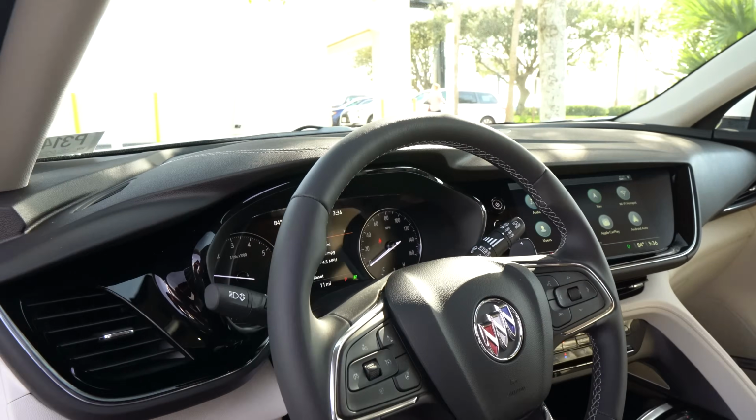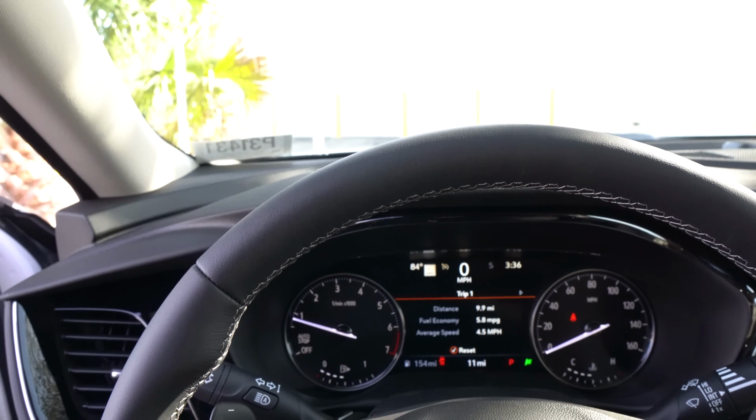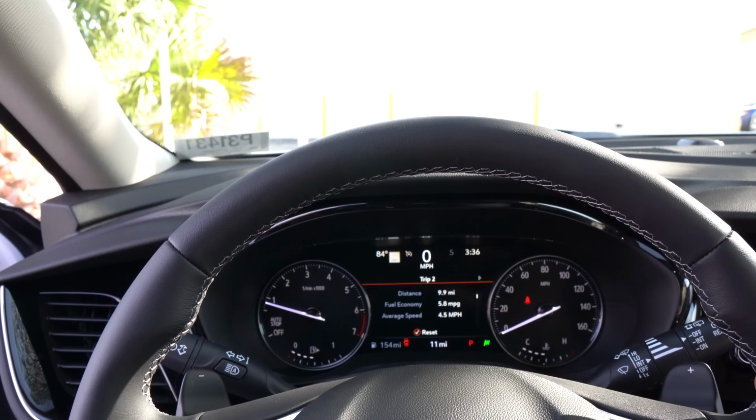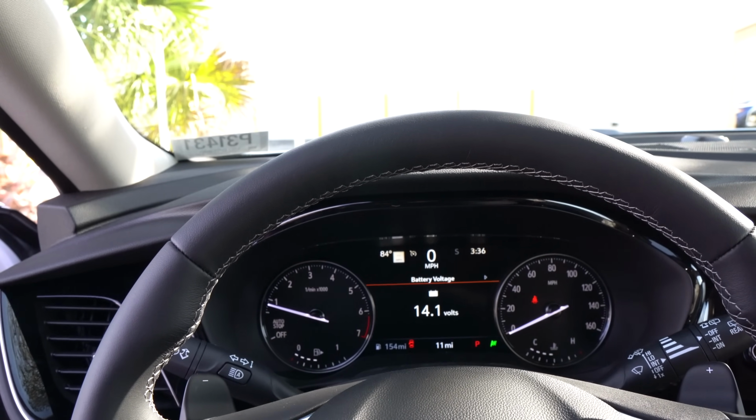Dash, though, is a little bit of a letdown. I was expecting on the Avenir a full 12-inch digital display. You are getting a digital display, but it is not a full 12 inches. It's about 7 inches, which, you know, some people are happy with that, and that's okay.